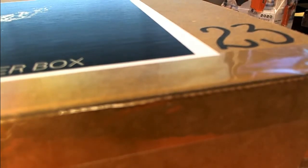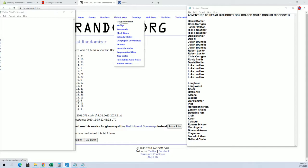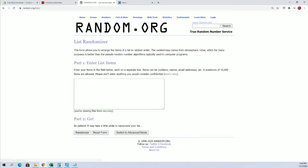23. Need more room, man. There we go. And good luck, guys. Here we go. All right. Let's see what this one looks like.